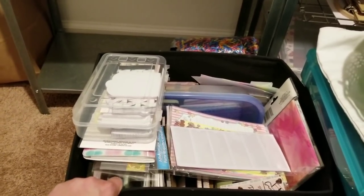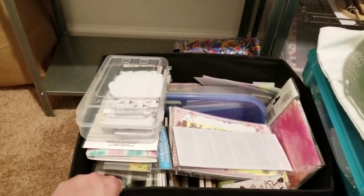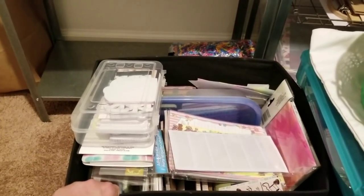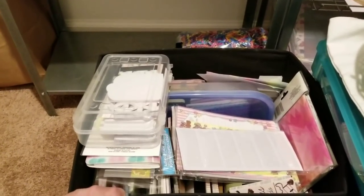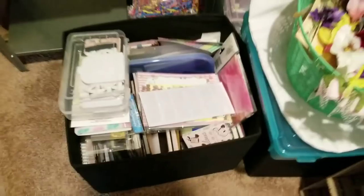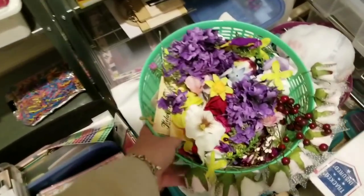You know, there are stamp collectors and nobody even bothers judging them. They collect stamps. They have hundreds and hundreds of stamps. They don't do anything with the stamps. They just keep them. They look at them. They store them. And that's me. I'm a collector of pretty things.